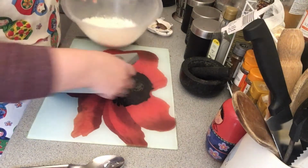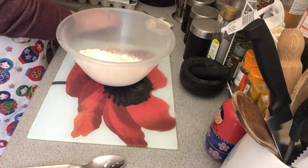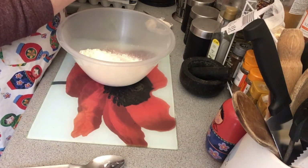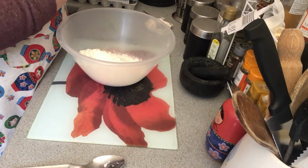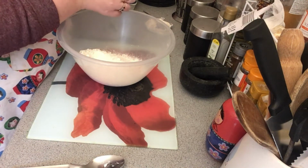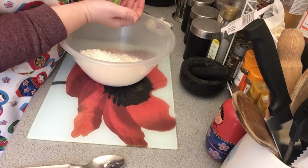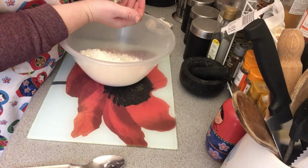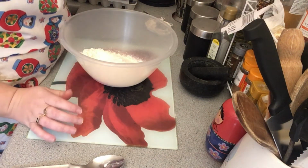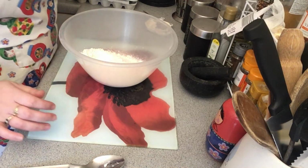I'll take that off the scales. Then we want a pinch of salt. I've got a little bit of salt left over from a baking kit. When I do a grocery run, I will get some more proper salt, as in a box or a container of salt. There we go, pinch of salt. This is left over from a focaccia baking kit that I got from Baked In.